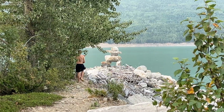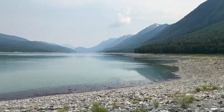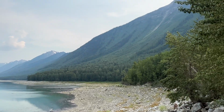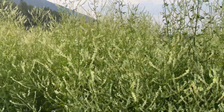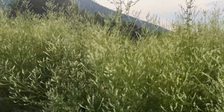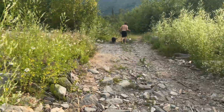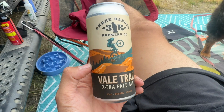Isn't that cool? I don't know how they built that down here. The lake looks a little low. This is amazing. I don't know if you can hear these bees, but they're everywhere. Bees. It's crazy. These whole bushes are full of bees. This is unreal.